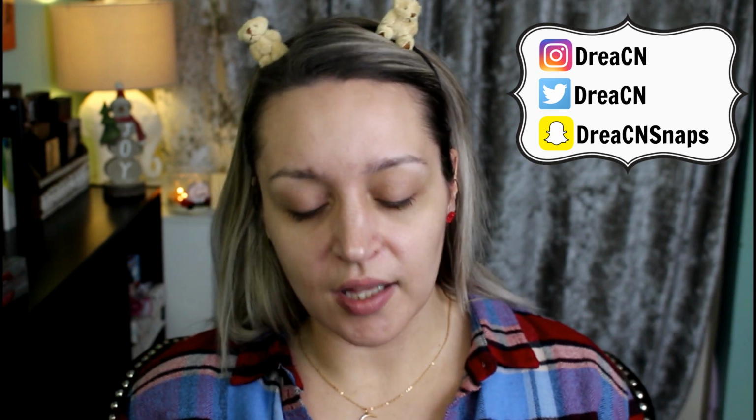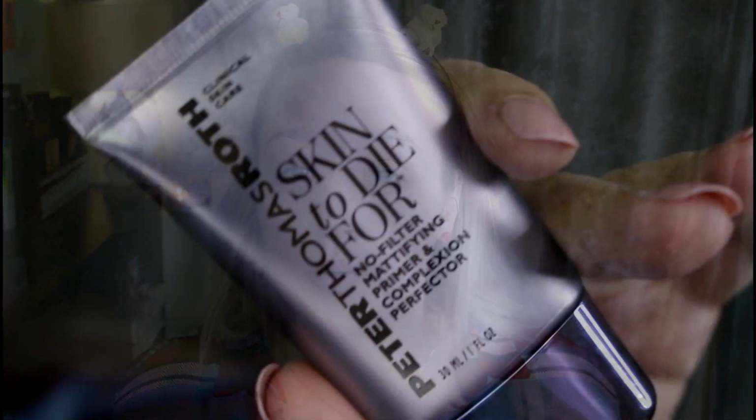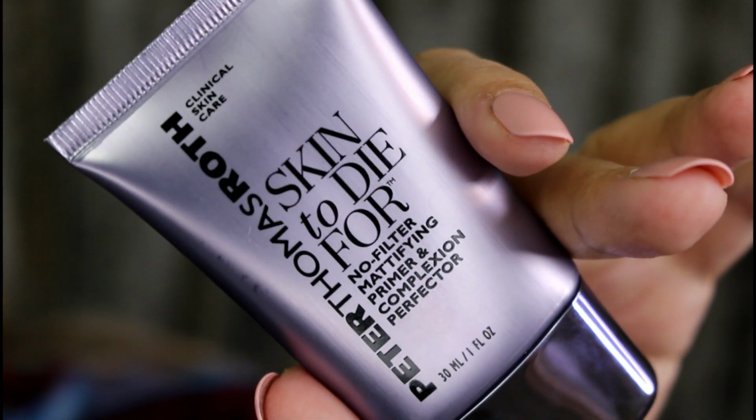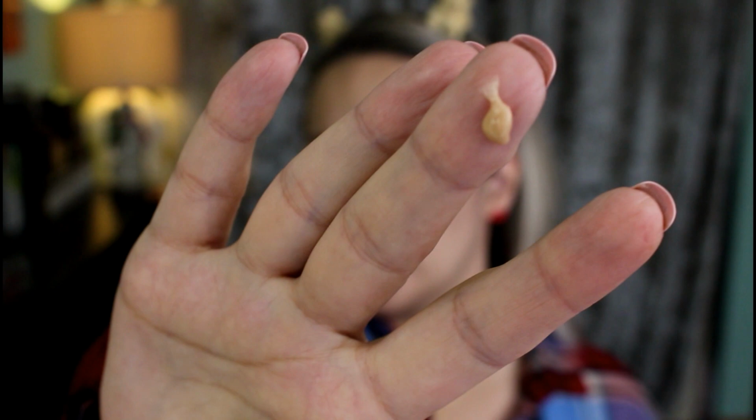Okay, so first of all, let's start out with primer. This is the Peter Thomas Roth Skin to Die For No Filter Mattifying Primer. I've had good and bad luck with PTR primers before. They're primarily more of a skincare brand, but I feel like with some things they're kind of branching out into makeup. This is weird looking. It kind of looks like Benefit Professional, but oilier. No real scent to speak of. I really like the purple packaging on this.